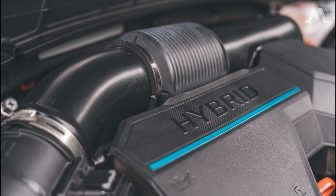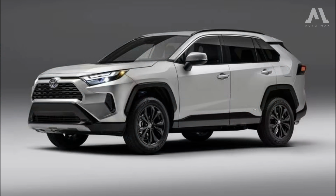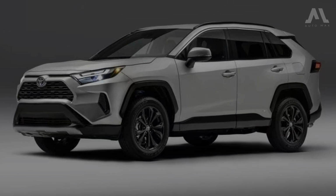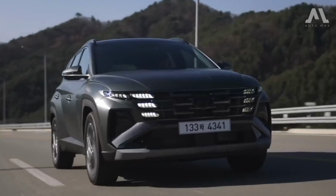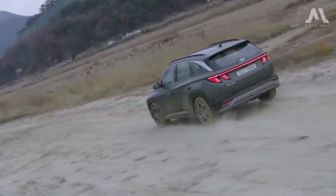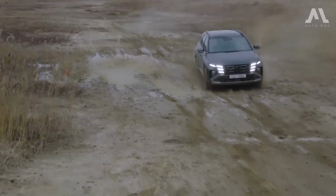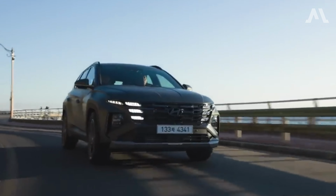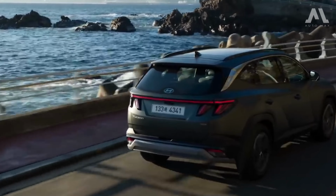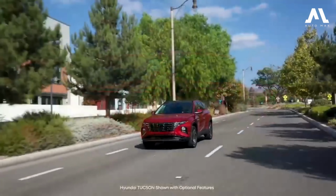The more powerful hybrid and plug-in hybrid models both feel quicker, but don't expect Toyota RAV4 Prime-level acceleration from either of them. Although the Tucson is not a sports car, it handles well, its steering is quite sharp, and it is fun to drive. The most outstanding aspect of the Tucson's driving attitude is how quiet and elegant it feels when cruising. It is these features that give the SUV a feeling of luxury that is unmatched in this class.